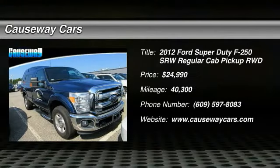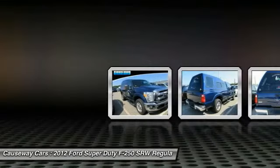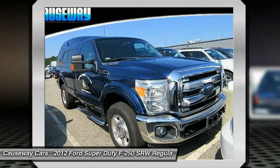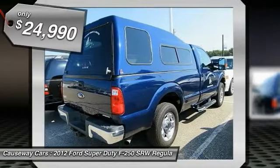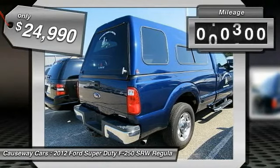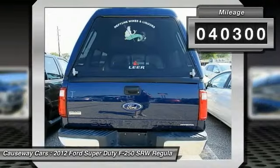Stop by and take a look at this 2012 F-250 Super Duty. Head-to-head fuel efficiency, head-to-head towing, head-to-head torque. Ford F-250 Super Duty, priced below $25,000. This vehicle has less than 45,000 miles.